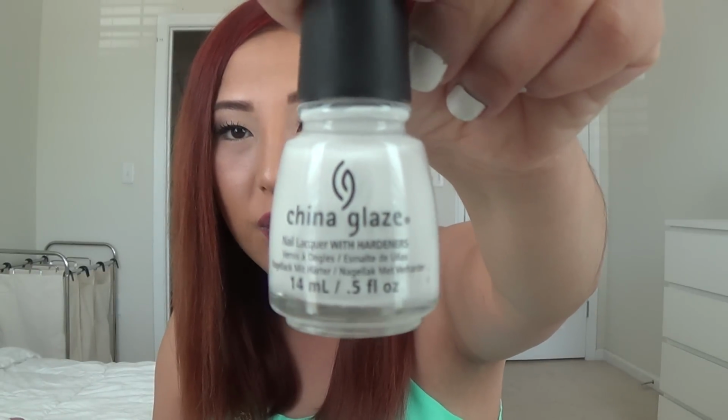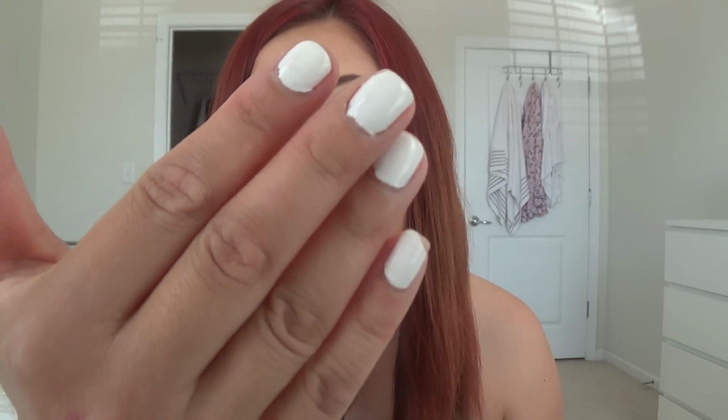Now, the only thing with white nail polish is the fact that once it starts chipping, it looks terrible, and it's already started to chip. And as you can tell, I'm not the best with painting my nails and staying within the lines. I've never been really great with painting my own nails, which is why I've always gotten my nails done. But I figured, why not give this a shot? I was a little bit bored yesterday, and I thought it would be a perfect opportunity to sit down and give myself a little manicure.